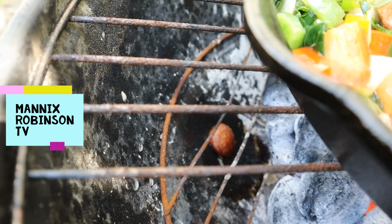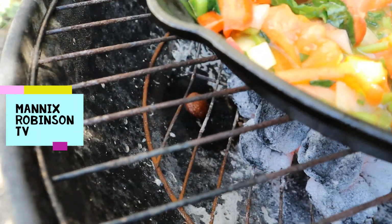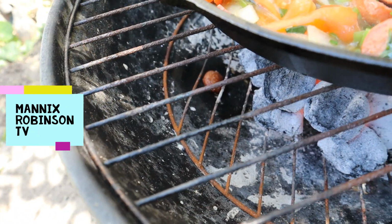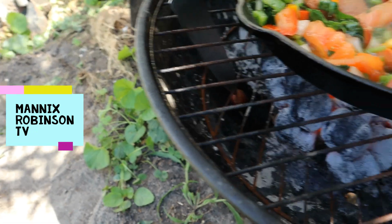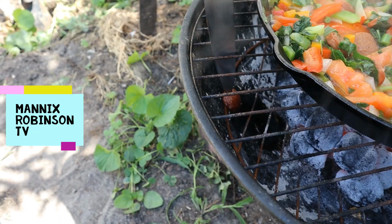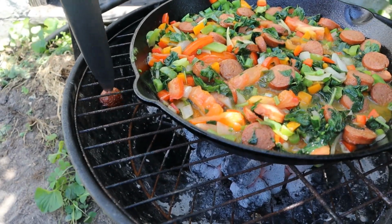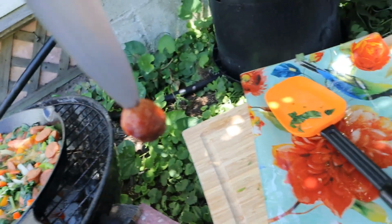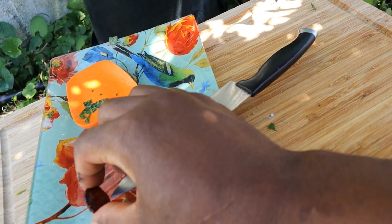Man, I wish I could take it out and eat it right now. But you know what? I'm gonna try to take it out, guys. Let me see if I can reach it. Come to Papa. Don't drop. Wow, look at this. Wow. Get over here.